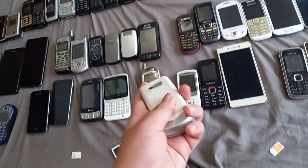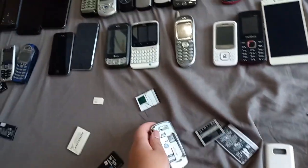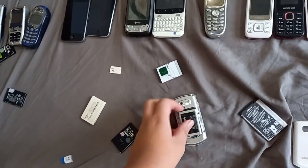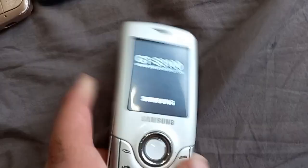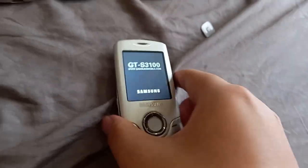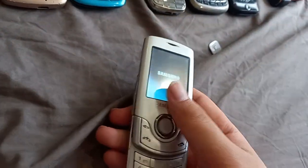This is a Samsung, it should say on startup. Some of these phones should say something on startup. GT-S3100, I got this one from the flea market. It's only $2.50.